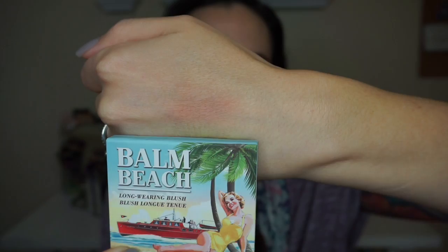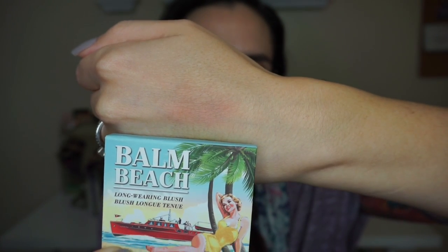This shade is such a classic kind of warm medium pink. I think it looks great with any kind of eye look. It's so easy to just throw on. It lasts for a really long time on my cheeks, and I've just been totally converted to the BALM blushes. I see what all the fuss is about now. I love this shade. Perfect for summer. If you're looking for like a spring summer blush, check this one out.